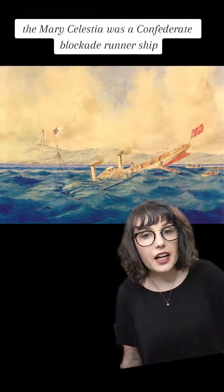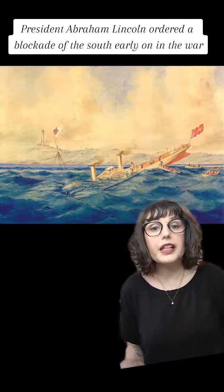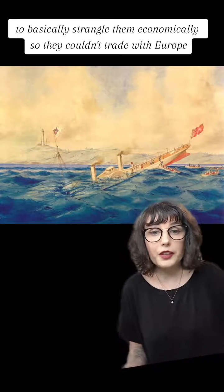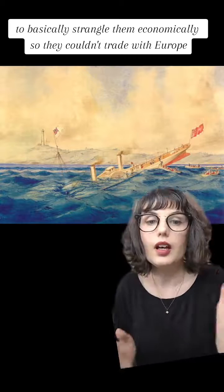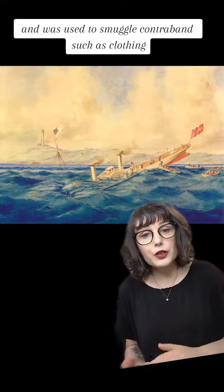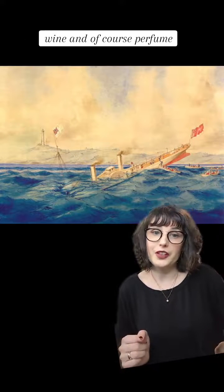The Mary Celestia was a Confederate blockade runner ship during the American Civil War. President Abraham Lincoln ordered a blockade of the South early on in the war to basically strangle them economically so they couldn't trade with Europe. Enter the Mary Celestia. The ship was designed to be fast enough to outrun the Navy ships and was used to smuggle contraband such as clothing, wine, and of course, perfume.